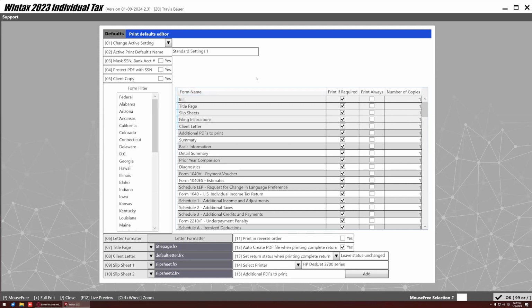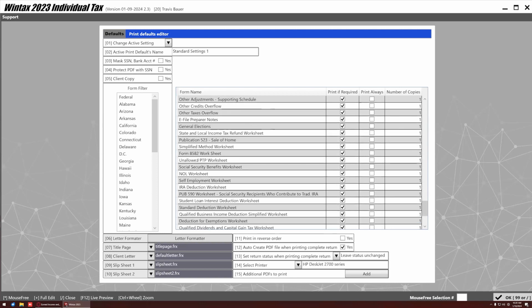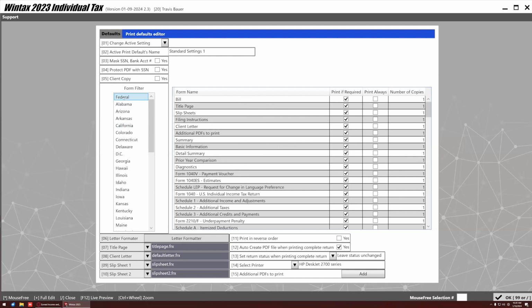So here on this list, we have the form names, which shows all the forms that are in the program. And you also have the ones for the states. So if you wanted to do California, it switches over to California, and you'll be able to adjust each of the forms you want to print. So we're going to go to federal.